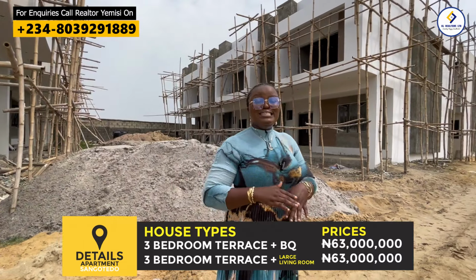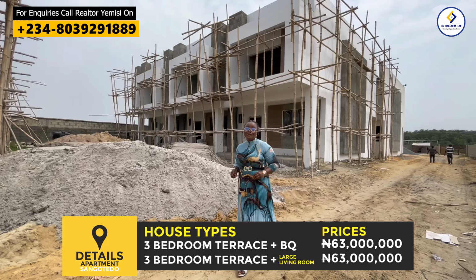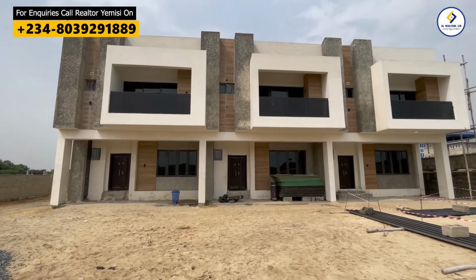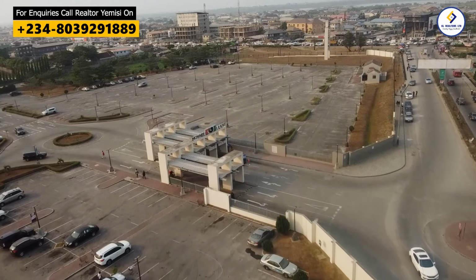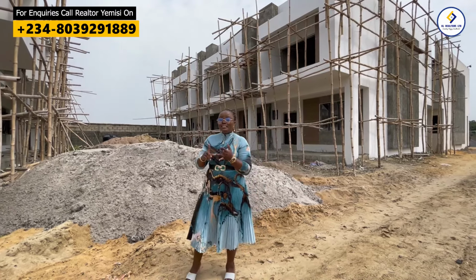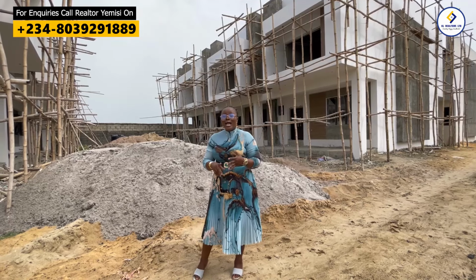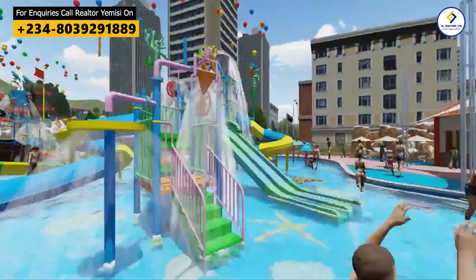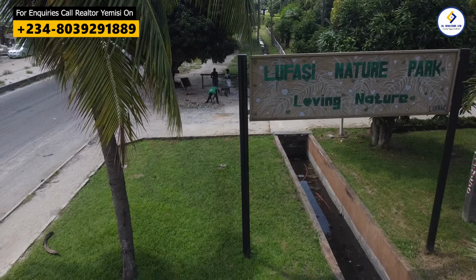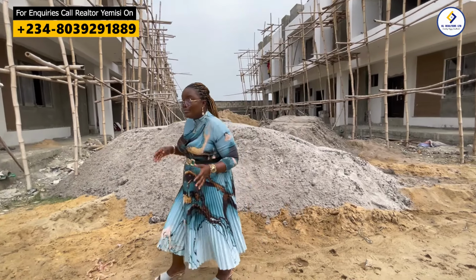Now to top it all, this estate is well located in a very beautiful location off Monastery Road here in Sangotedo, Ajah, just behind the popular Shoprite Mall. And also surrounding this location, we have the Diamond Estate, there's Emperor Estate, there's also Dove International School, and also we have the Giwa Water Park just before us here. Also, we have the Lufasi Nature Park just around here, and we also have other notable estates around this location.